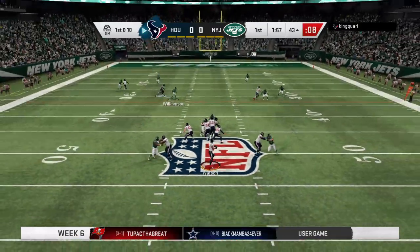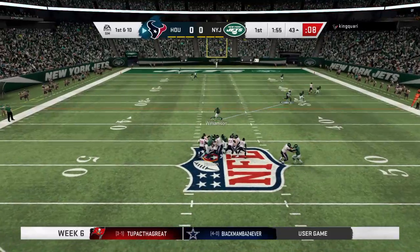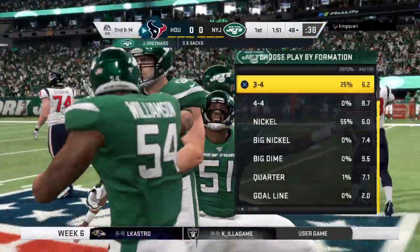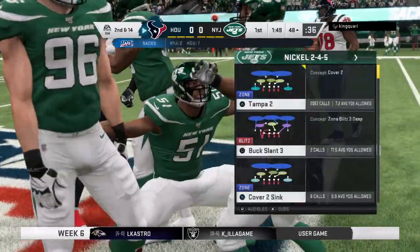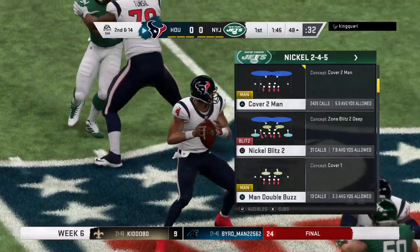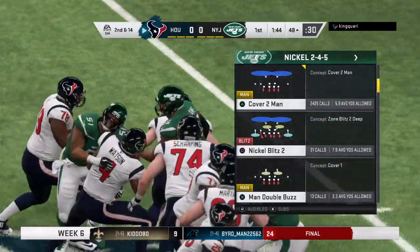Now a play fake here on 1st down. Rush coming, and he's taken down. Now, we talk about players blitzing all the time. I often laugh and sometimes call it just straight-ahead pursuit. What a running start right back to the backfield for him.